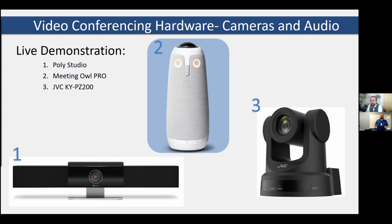It also has a microphone pod, so we can actually move the audio closer and further into a room. This makes it a good solution for a medium to large size clinic space, or a medium or smaller size boardroom conference room space.